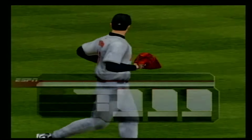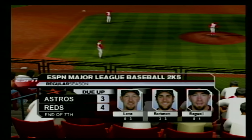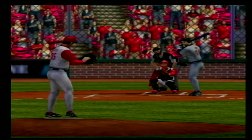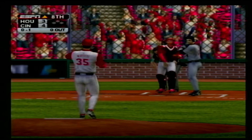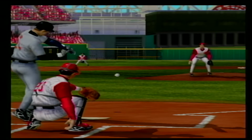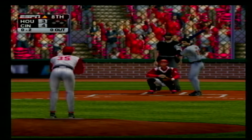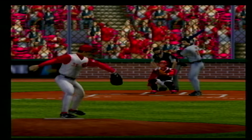We'll move ahead to the 8th. The Reds lead it 4-3. The 2, 3, 4 spots, the big hitters, coming up. Lance Berkman up second in the inning, and he's going to be awfully tough to deal with. First pitch, here it comes. Got him to chase that outside pitch for strike one. Got the fastball by him that time, and he's in control now, 0-2. Man, he put everything into that swing. That one would have traveled a long way if he had hit it.